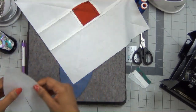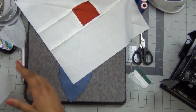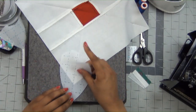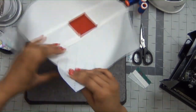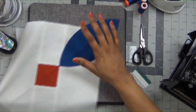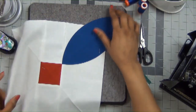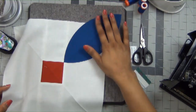And then just to keep this from continuing to stick and just be a general nightmare to deal with, you can just kind of put the paper back on there. And that will help you as you are working with this block to keep that from sticking to your cutting mat and just making a general mess. So just put the paper back on that corner.